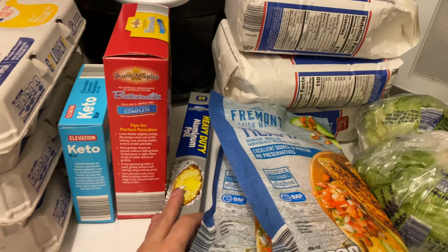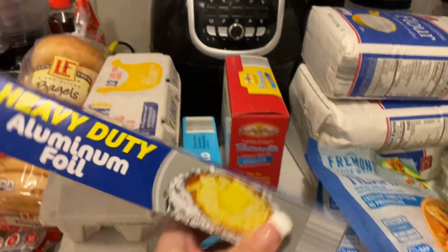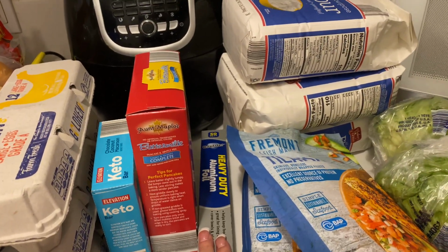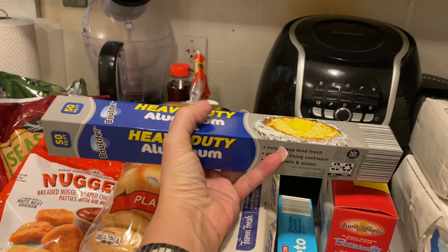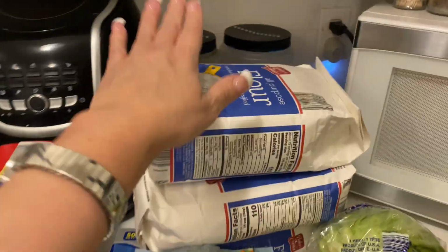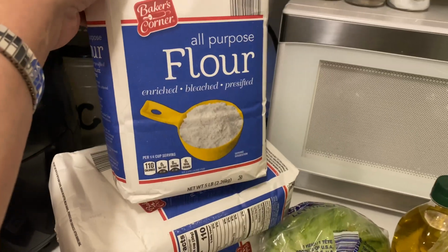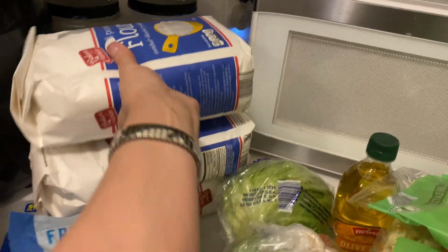Then I just grabbed 1 of these Boulder heavy duty aluminum foil. I'm not sure how much that was. All right, so here I got 1 of the Boulder heavy duty aluminum foil, 50 square feet. So this was $2.29, which isn't bad. Then the flour. The flour is a staple that I buy. I bought 3 bags. They were $1.15 each by Baker's Corner. I thought that was really good.